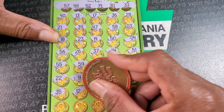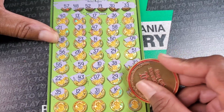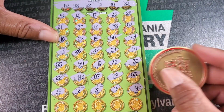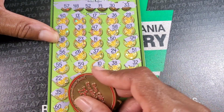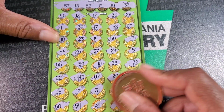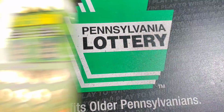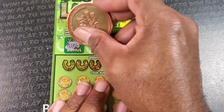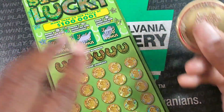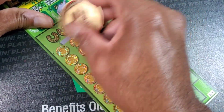35, 12, 31, 16, 49, we got 19 up there. 60, not that high. 54, 34, 15, and 42. My God, it's like 8 miles of scratching. Okay, one more. See if we can do it. Try again, try again, try again. Try again, keep them try agains rolling.